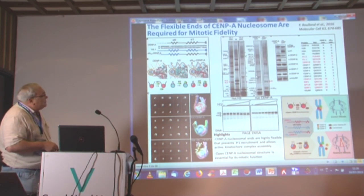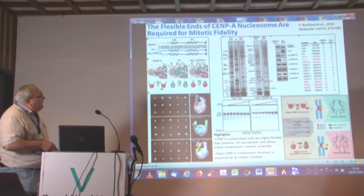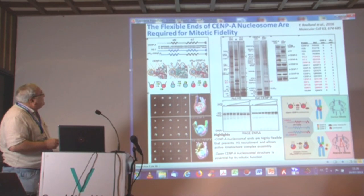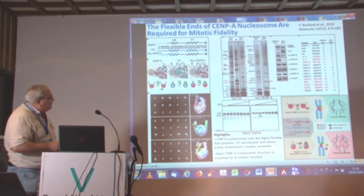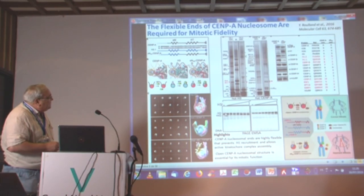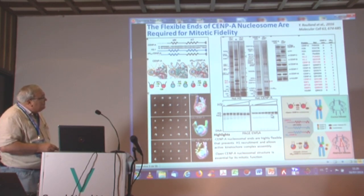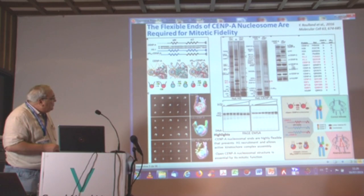So H1 does not bind to this nucleosome because they are more open, and when you mutate this alpha and loop, they're bound. So this is the same as confirmed in vitro. If you see this EMSA, this is the binding of H1 by titration. You see we go from the upper band to the lower band by titrating H1. And in CMP nucleosome, you see the binding is low, it is not good. So now this is also confirmed by Western blotting.